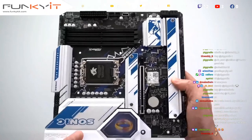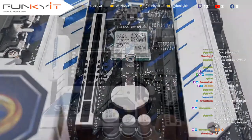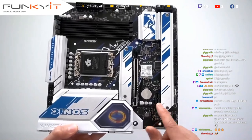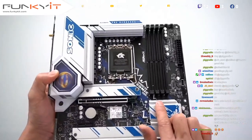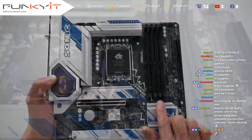All right, let's take a look at the PCIe slots. We have one x16 PCIe 5 slot for your graphics, and then a PCIe 4 x1 slot right here. Here we have the DDR5 DIMM slots supporting memory speeds of up to DDR5 7200 OC. Very nice.